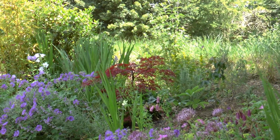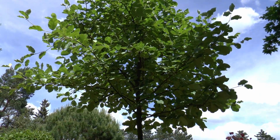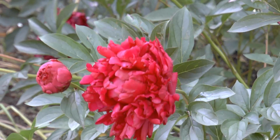It's a beautiful piece of research from Dr. Anna Adevi, which I've been reading recently, and it shows that if somebody is sitting out, for example, in a garden after they've had a therapy such as physiotherapy, their physiotherapy is enhanced. The benefits of being able to grow fruit and vegetables for health. There's lots and lots of different aspects to this.